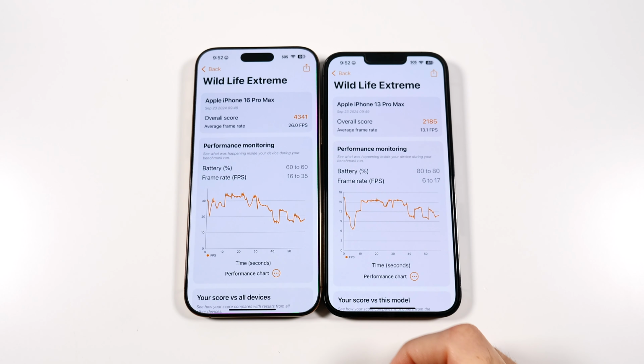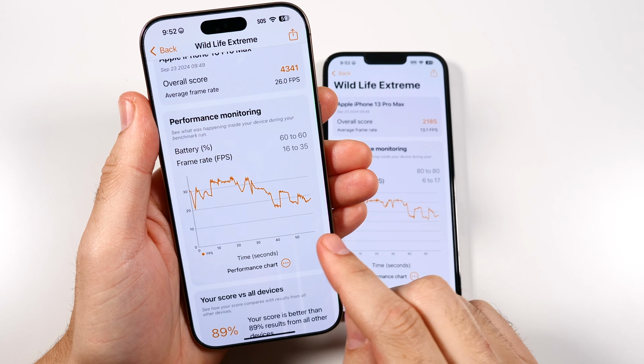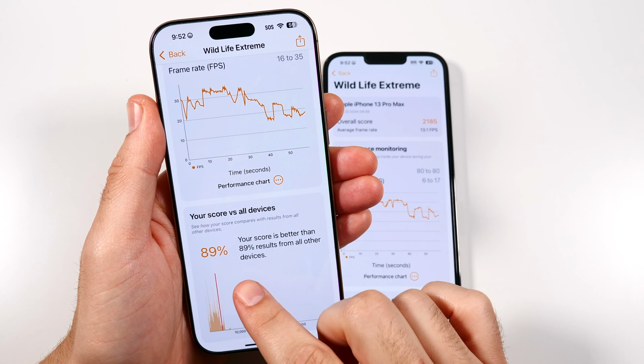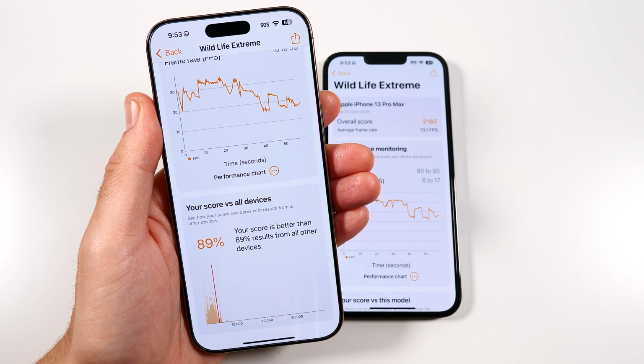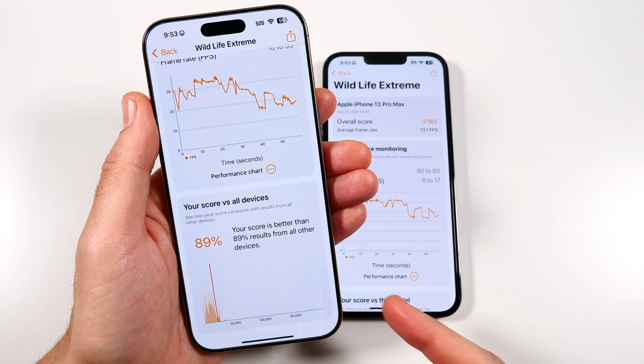And here's our final Wildlife Extreme scores. You can see on the left 4,341, 26 FPS, and you can see there was some dip in coming back up, but you'll see this is scoring better than 89% of devices. This is not quite as impressive as the M4 iPad earlier this year, scoring better than 99% of the market, but it's still a very fast phone.